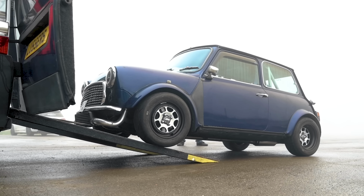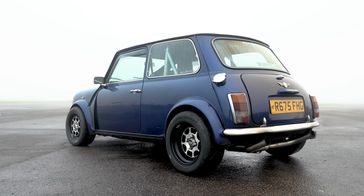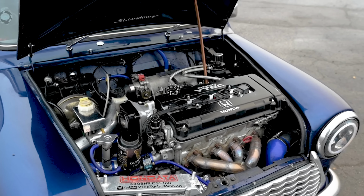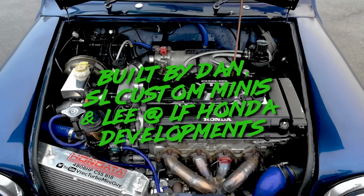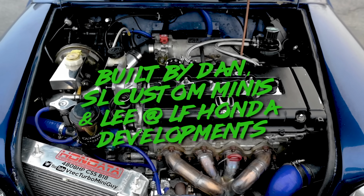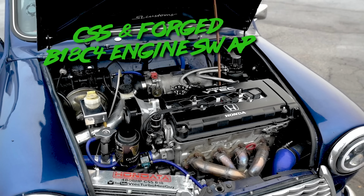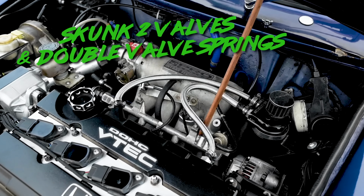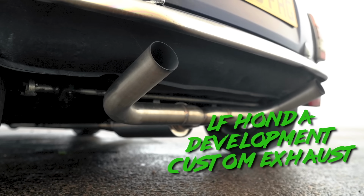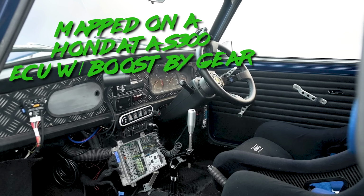And he's going to be stepping up against, and welcoming back Dan to the battles with, his notoriously bonkers 482 brake horsepower B18 swapped inline 4 turbo powered old school Mini, tuned by J-Cal and built by a mix of Dan himself, SL Custom Minis and Lee at LF Honda Developments. Modifications include a CSS and forged B18C4 engine swap, a Precision 5431 turbo, Skunk 2 valves and double valve springs, an AEM methanol injection kit, an LF Honda Developments custom exhaust system, and is mapped on a Hondata S300 ECU with boost by gear.